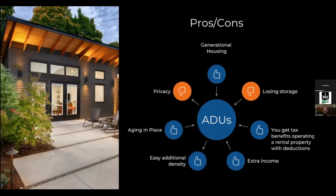One, it allows for generational housing. You can bring in your elderly parents. You can set them up in their own space, but they can also interact with the family. They can provide childcare. You can watch over them, make sure that they're okay in terms of emergencies and things like that.